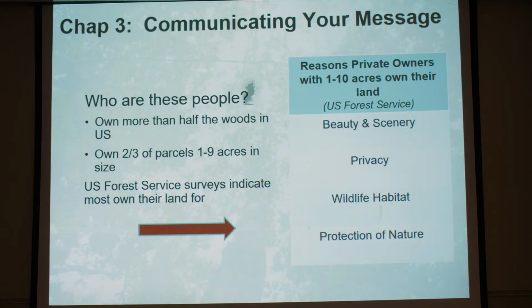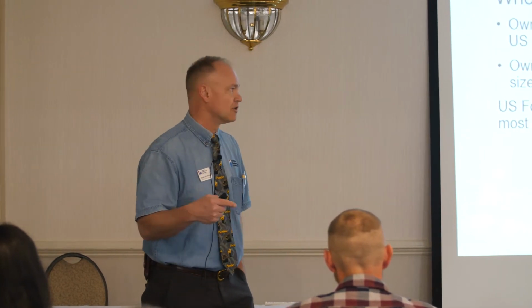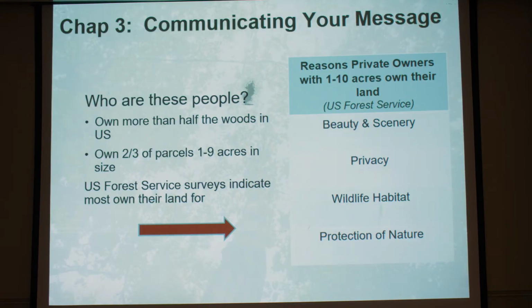So a little bit more on communicating this message. We know that it's a huge audience, and we also know that we're getting a better understanding of what's different with small acreage owners versus larger acreage owners. And these attributes of why they own land are not so different. These are important for acreage owners of any size, but the list is probably smaller with small acreage owners.